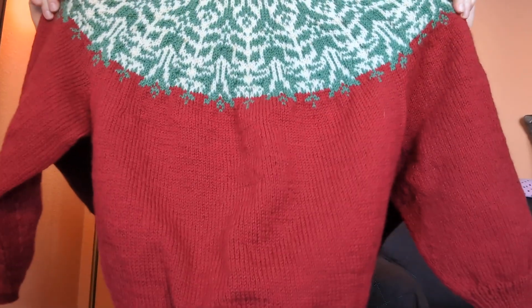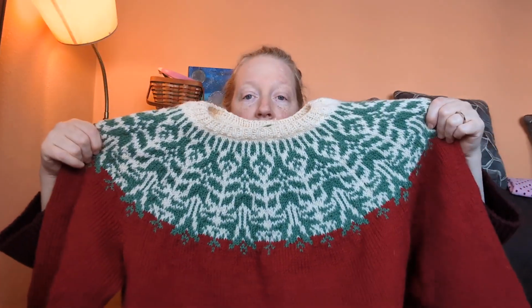Anyway, on to the finished objects. I almost finished this. I mean, it is so close, and I was playing yarn chicken, and I thought to myself, I'm just going to work on it. So I have been working on this steadily, and I've got to be careful because my cat likes this yarn a lot, and she's staring at it right now. Maybe I can fish for her and she can come. So this is, can you see it? This is my colorwork sweater.